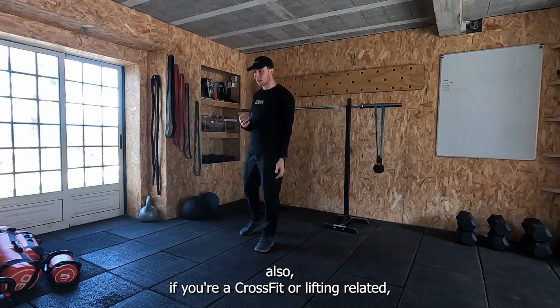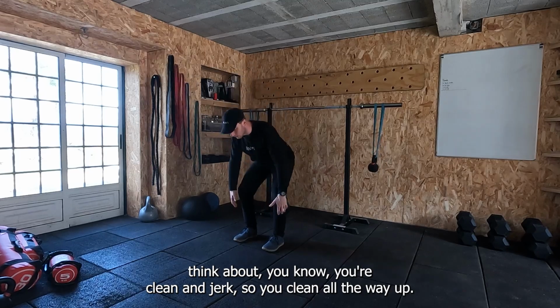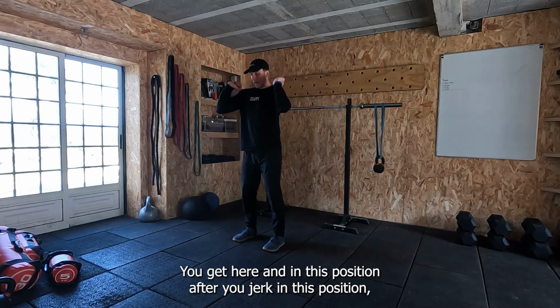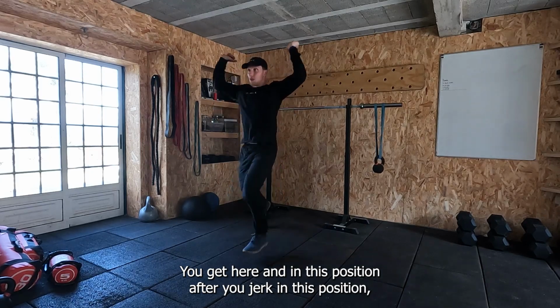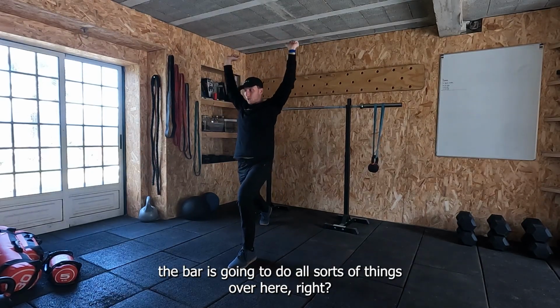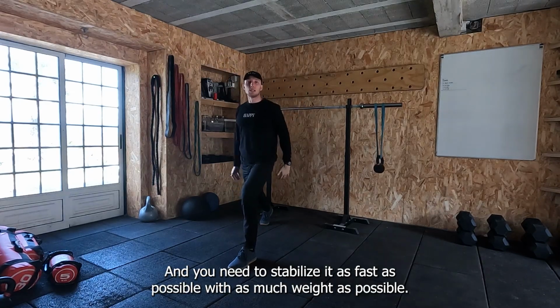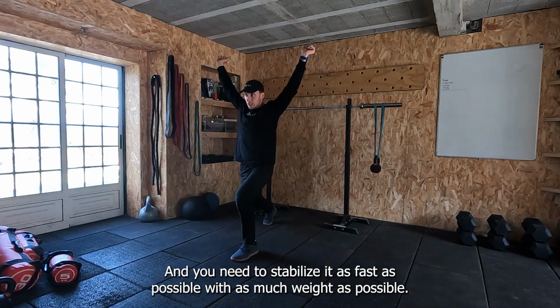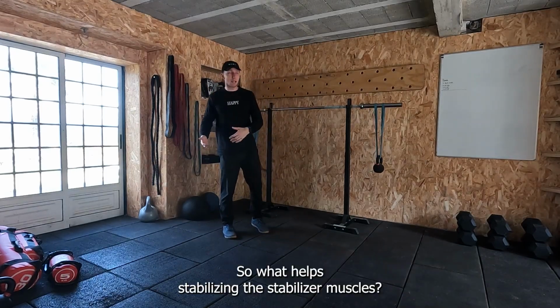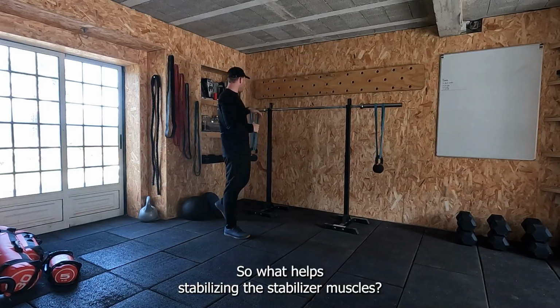Also, if you're CrossFit or lifting related, think about your clean and jerks. So you clean all the way up, bang, you catch it. And in this position, after you jerk, the bar is gonna do all sorts of things over here, right? And you need to stabilize it as fast as possible with as much weight as possible. So what helps stabilizing? The stabilizer muscles. How do you train them?